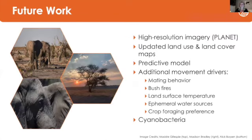This project will be continued into a second NASA developed project in the spring to build upon the preliminary conclusions drawn in this project. We recommend that the second term team utilizes high resolution planet imagery to create updated land use and land cover maps of the Kavango-Zambezi region. The first and second term products could then be combined in a predictive model to identify areas that will be more susceptible to human-elephant conflict in the future and can be used by our partners to inform land manager decisions to avoid further expansion of human settlements and agricultural lands into conflict zones.